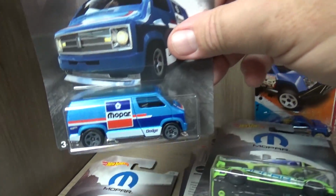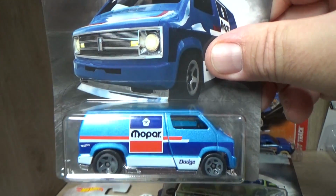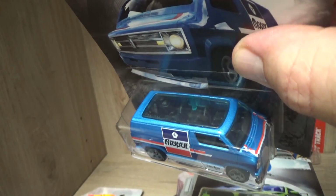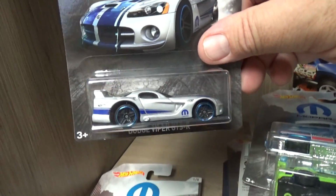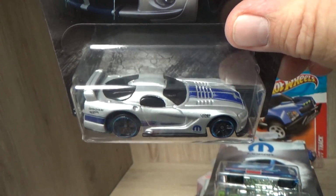Can't pass up a Dodge van. Really like this custom 77 Dodge van. It's kind of a light blue on the top. There's the cost-cutting measures. It has a big old sunroof on the top. Picked up a couple of those, a couple of the Dixie Chargers. I told the guy I was going to buy a set, so I bought a set. I could have dumped them on the way to the registers.